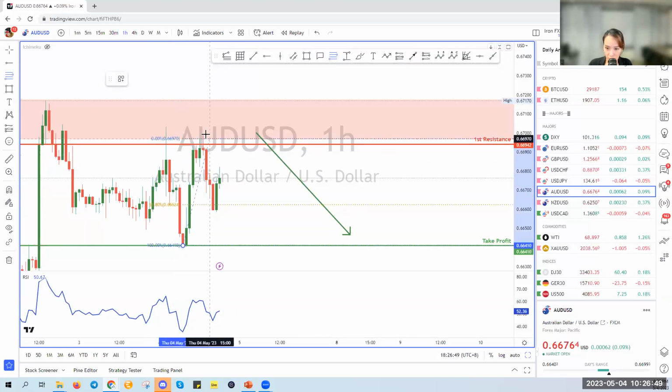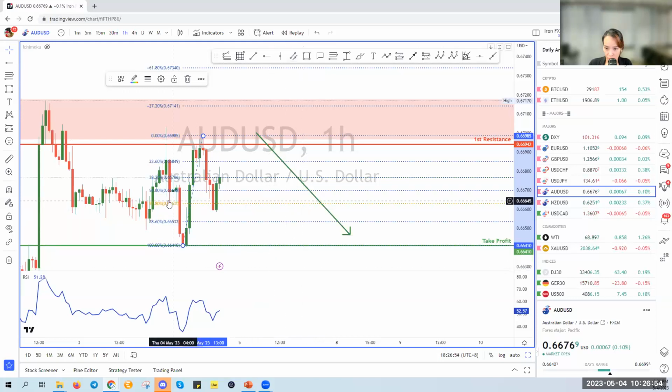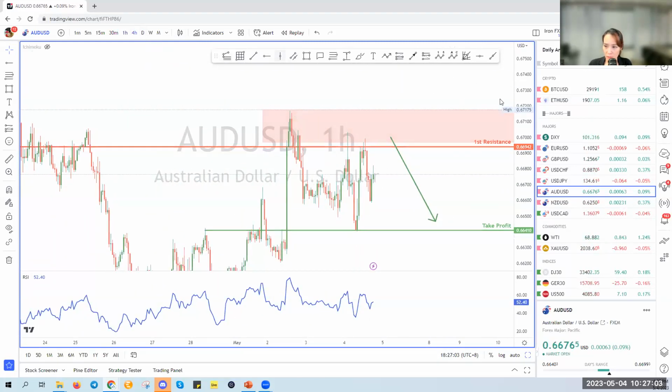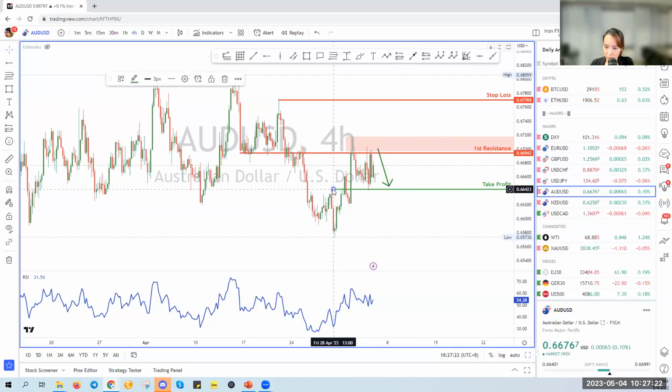Okay, price already came down. All right, you may wait if you want to. Either here price goes up and tests again, you can zoom in and see if there is any price action. You may consider putting the sell order here for this pair, and then this is your take profit level.